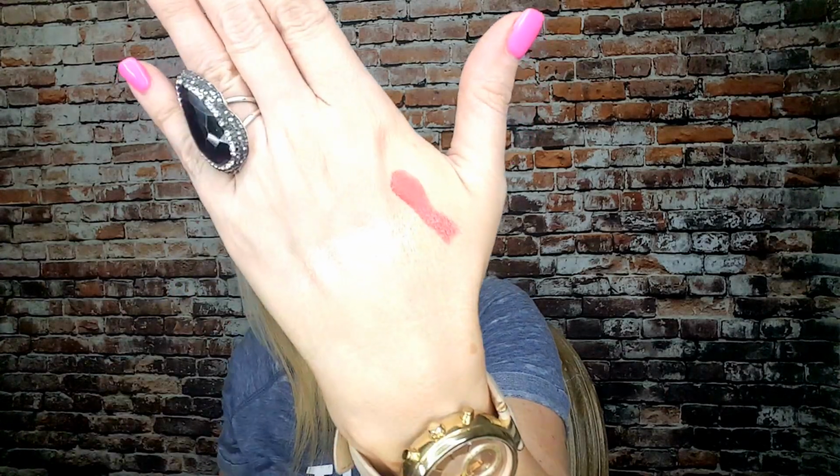But it's a matte shaker, you can hear it, and it's awesome. And I got the color Beige Vintage. Beige Vintage. And here's the color. That's the highlight right there. But there's the color of this little matte shaker. So, that is that.